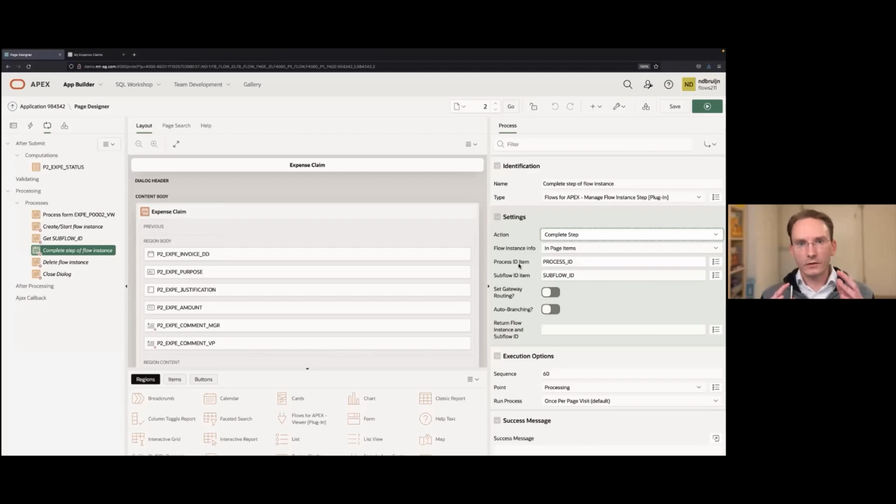So it needs to know not only the process ID I'm in, it also needs to know which lane do I actually have to move one step forward. And we do this by supplying a subflow ID. And by doing so, you have actually then plugins you can work with and make that integration possible.